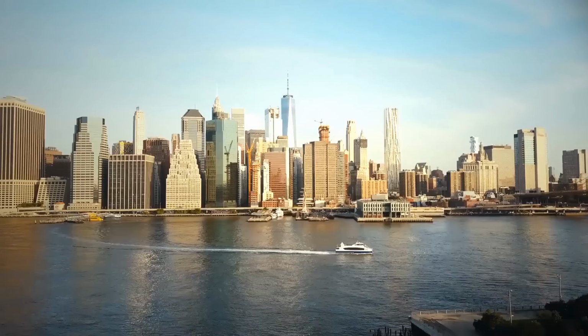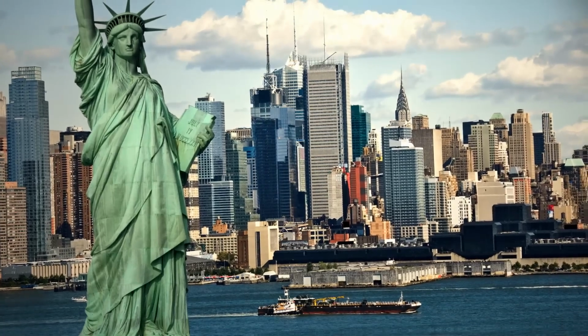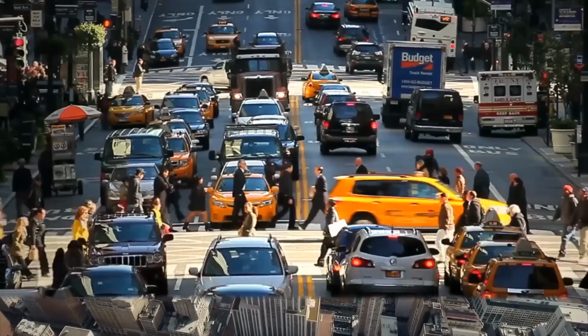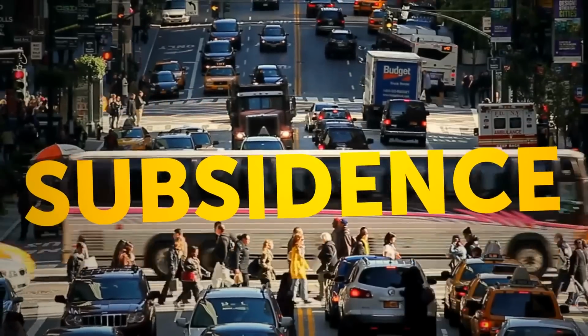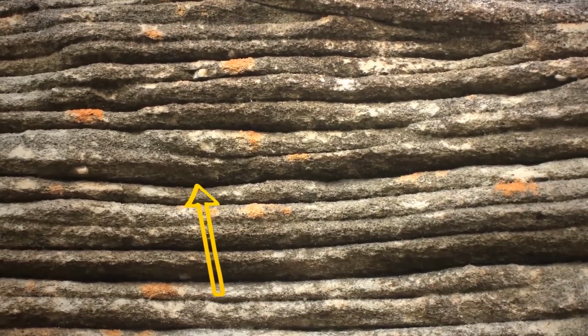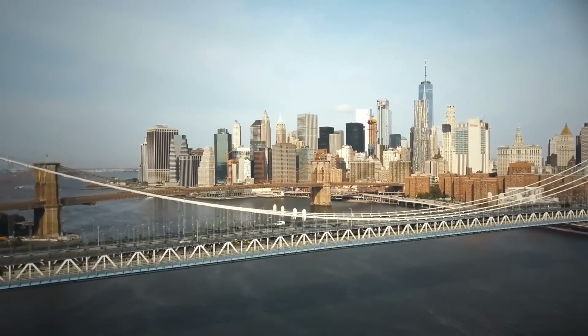Is the Big Apple getting a little too heavy for its own good? A recent study revealed that New York City is sinking. And get this, it's all because of those towering skyscrapers. Apparently, the whole event is called subsidence, which is when the Earth's surface settles bit by bit, or suddenly sinks. Soft sediments shifting and the weight of the city itself are the culprits behind this sinking sensation.